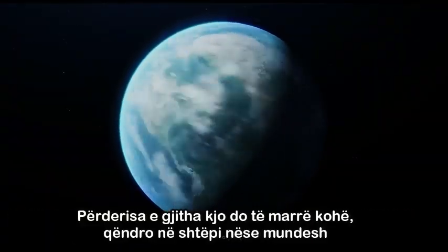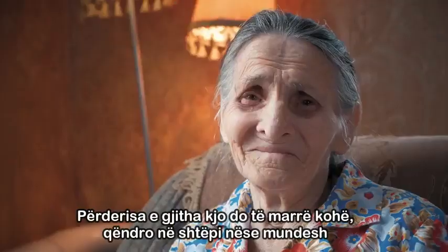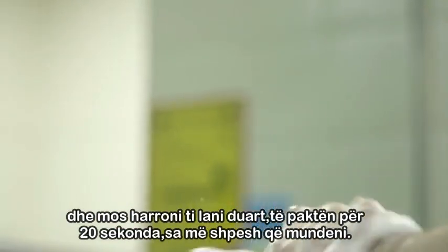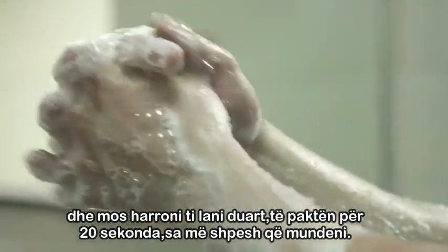While all this will take time, stay home if you can, to protect the most vulnerable. And don't forget to wash your hands for at least 20 seconds and as often as possible.